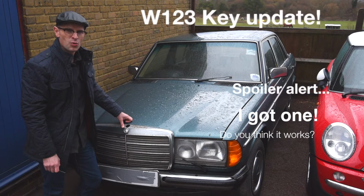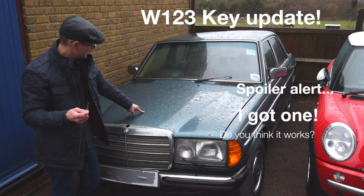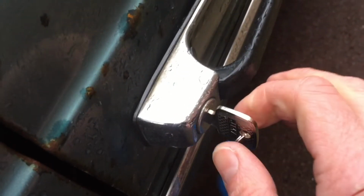Well, once again it's cold, wet, windy and miserable, but I'm super happy today because I've got this, which I hope is the key to this. Let's find out. Yes, it's the right one.